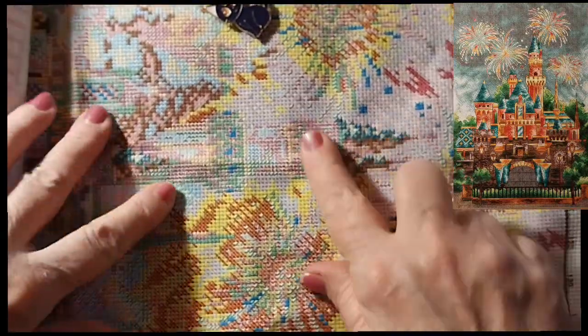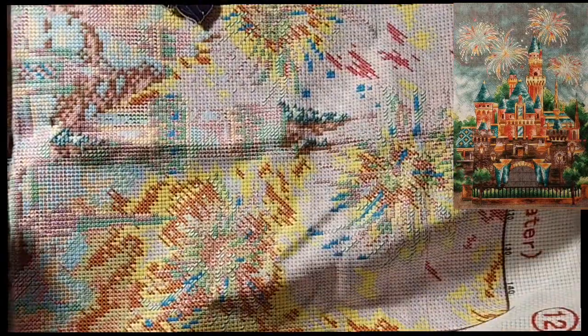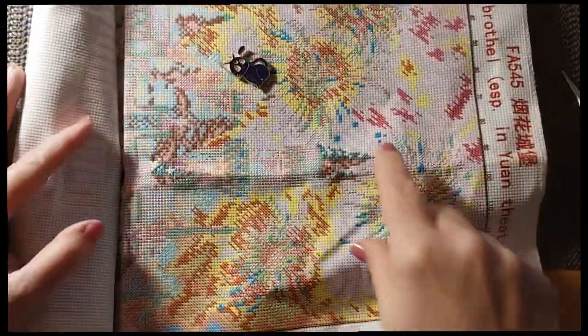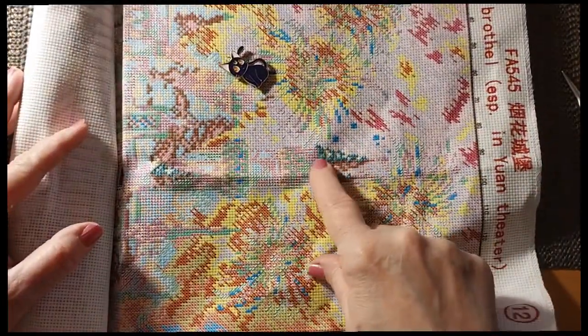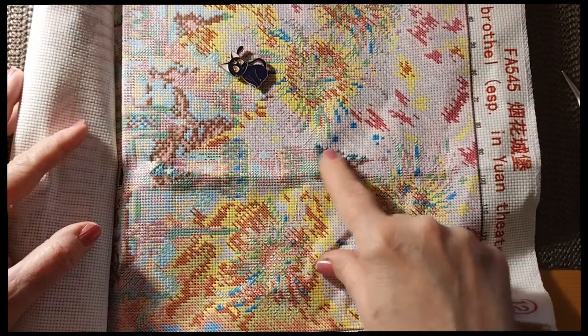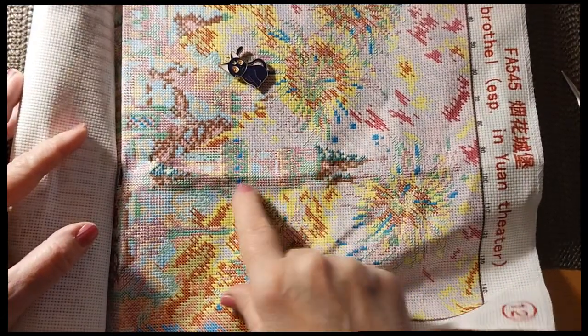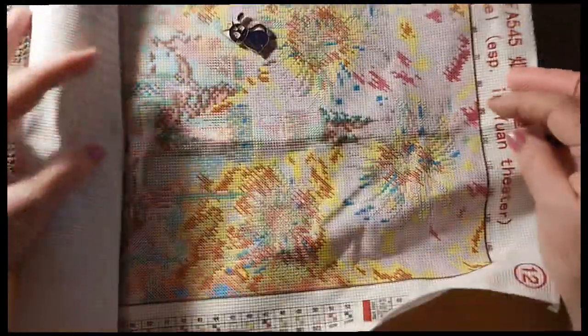Well, I know it doesn't look like we did much, but let me back you out here. So we got that little part. There's going to be that brown. I don't know what color that brown is. And there's another little tower there, if you will.